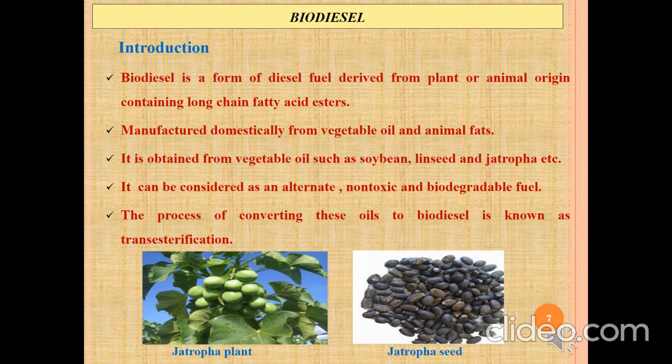Biodiesel. Biodiesel is a form of diesel fuel derived from plant or animal origin containing long chain fatty acid ester. It is manufactured domestically from vegetable oil and animal fats. It is obtained from vegetable oil such as soya bean, linseed, cottonseed, mustard seed and jatropha. Biodiesel is considered to be an alternate non-toxic and biodegradable fuel.